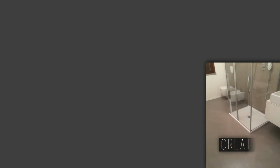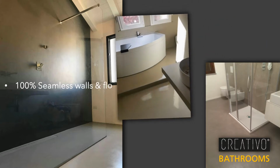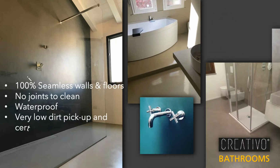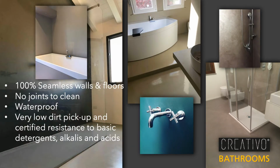Creativo in bathrooms. Creativo is ideal for new and old bathroom renovations. Your bathrooms will have 100% seamless walls and floors, with no joints to clean. It is 100% waterproof and has a very low dirt pickup. Creativo has certified resistance to basic detergents, alkalis and acids.